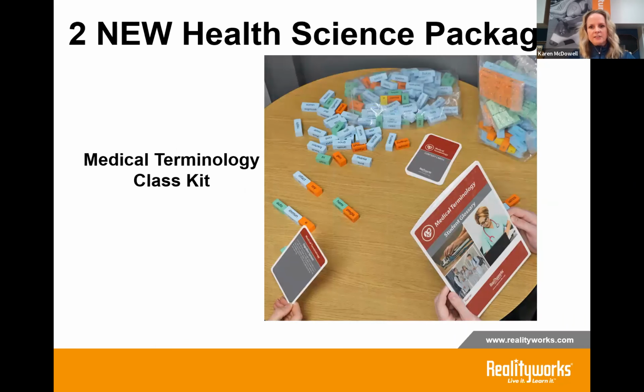And finally, the Medical Terminology Class Kit. This is already receiving tons of interest. It utilizes a variety of learning styles, so not just visual with those blocks, but there's an online component so students can actually listen to the medical terms. They're going to practice reading, writing, and then kinesthetic experiences just to learn basic terminology.